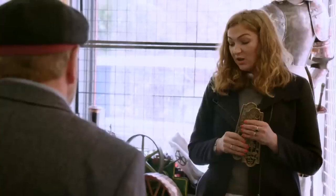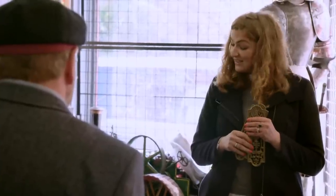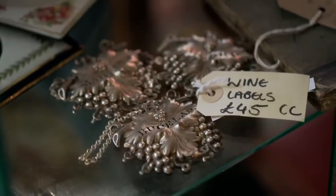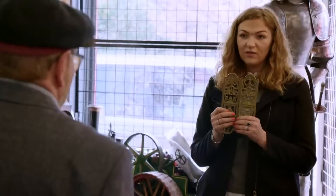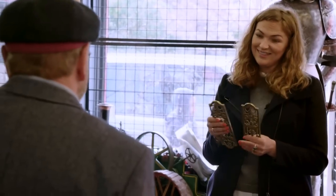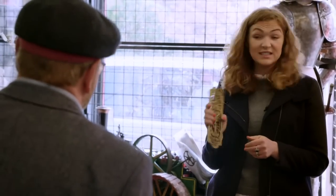If I said £75. Well, if you say £75, then I ask the next question. You got three labels in the cabinet, yeah. And they're priced at £45. Best is 30 quid. That's now £105. Yes. Round it down to 100? Go on in, go on in. Can't say no. Thank you very much. All right. I'll have that, that's a deal.